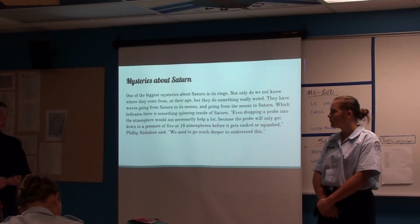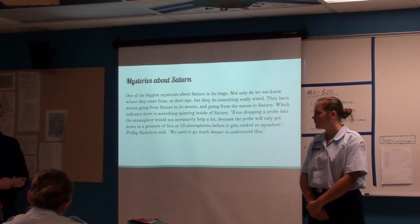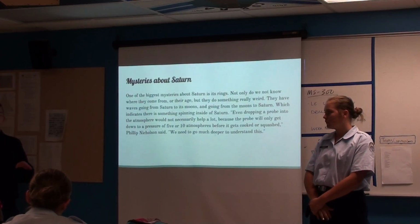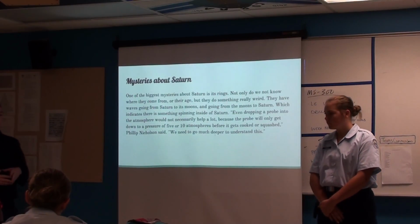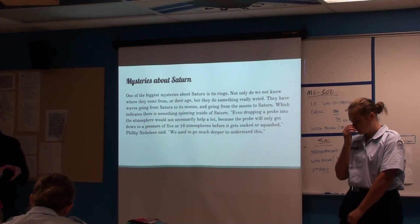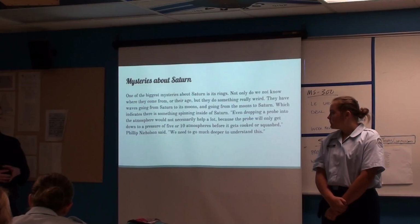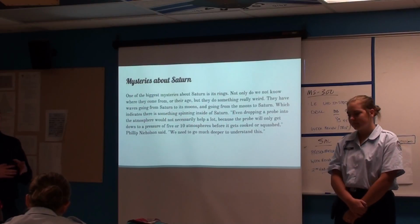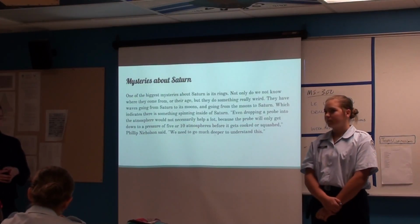We don't know about the rings or anything like that. But the other thing that's weird about them is not only do we not know where they came from, but they also have a weird movement. They make a wave motion coming from Saturn to the moons, and then going from the moons to Saturn. So it goes back and forth like that, and we don't know why that happens. Scientists say that maybe it's because the core is moving, or there's something inside the core that causes them to move like that. They are also saying that maybe some of the moons have more of a gravitational pull than Saturn, so it causes the rings to move back and forth, not knowing which one they want to go to.